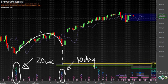I write a blog every Saturday, and recently I've been focusing on the concept of dominant cycles, because that is exactly what's happening in the markets at the moment. So when we saw a very clear 40-day cycle take place between the middle of November and the end of December, it was an indication that the 20-week cycle was probably dominant.